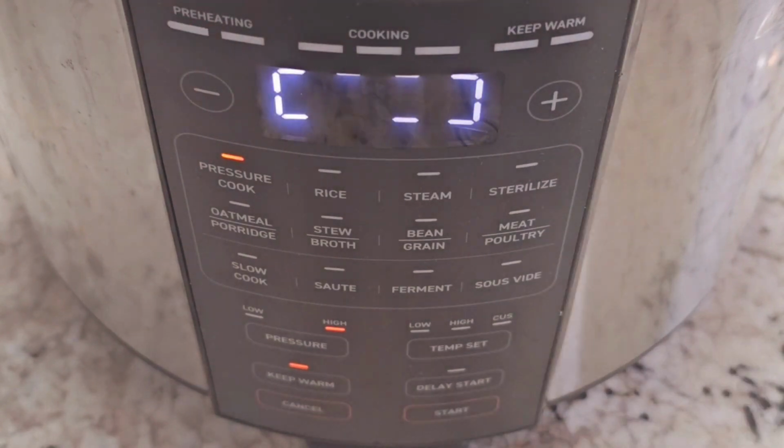Now, if yours doesn't have a start, just don't do anything. Put it to the desired time. You could do 3, 4, 5 minutes, whatever. There's no reason to do longer than 3 minutes because we're just doing the test. The point of this is to get you familiarized, to put your foods to pressure and to release the pressure.